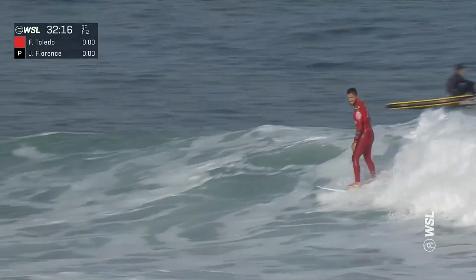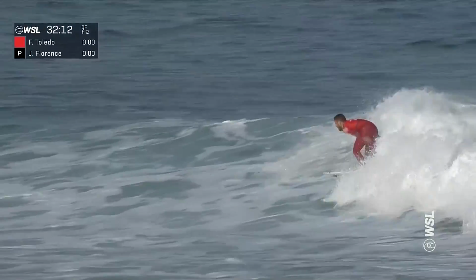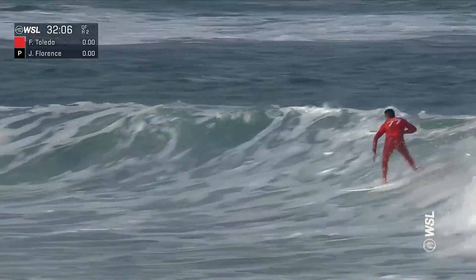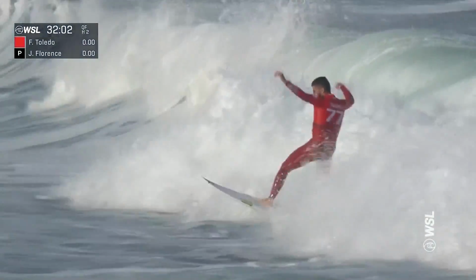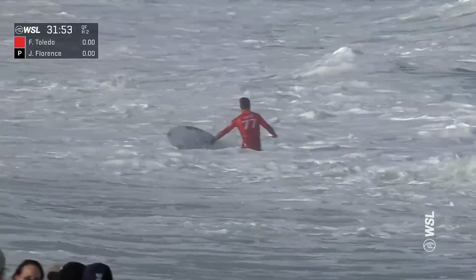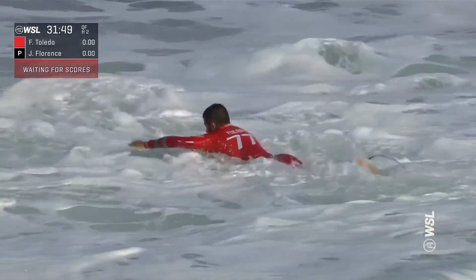John Florence has come off the 2 highest scoring heats of the contest so far, and one of the highest scoring heats we've seen this season. And Toledo's not done with this one. If anyone's going to throw something big on the end section, it's this guy. It's a clean finish and a big way to really grab this heat by the throat and give it a good squeeze. Oh my gosh, that was unbelievable surfing from Filipe Toledo.